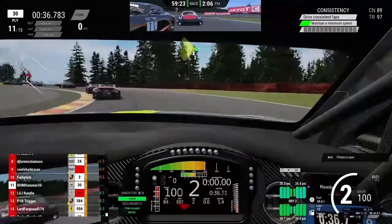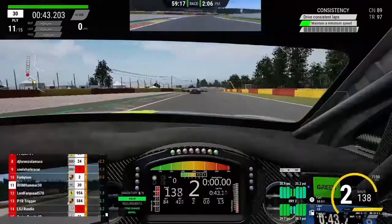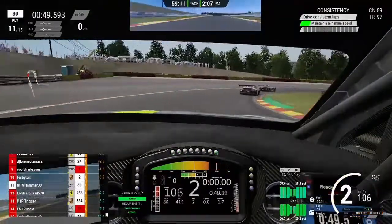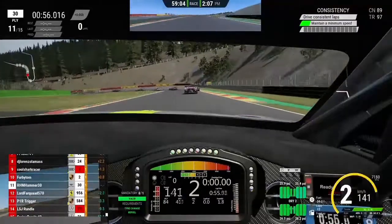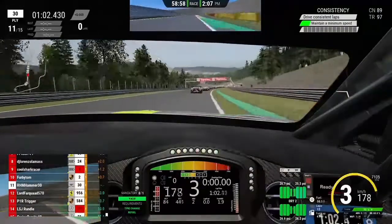And already through the first few corners I've lost a few positions, and there we go, the person behind me has unfortunately lost it. I don't know whether there was a little bit of contact between me and him. So as starts go, that's probably about as bad as it can realistically get. P7 to P11 in the first half of that.